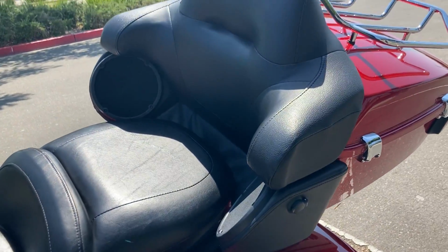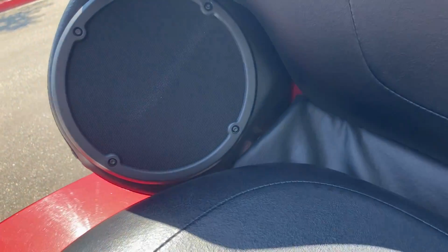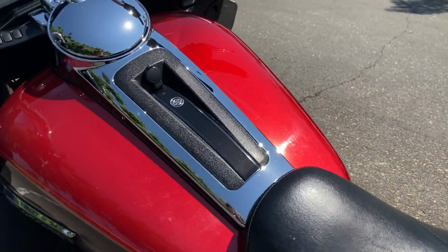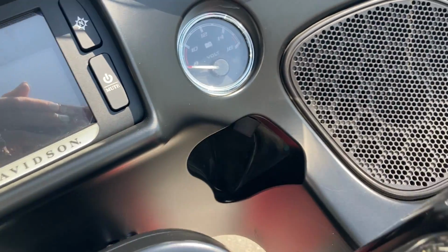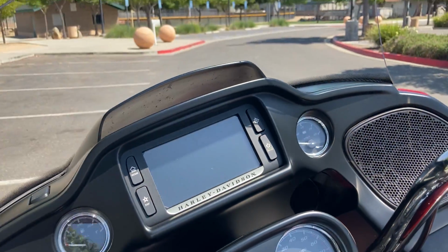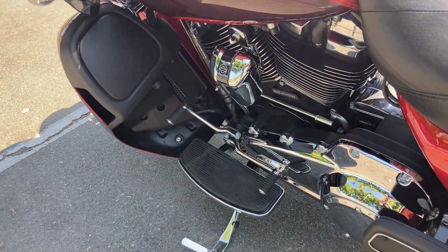Really comfortable passenger backrest with some speakers in there as well. And we have speakers on the front. Nice tall windshield. And we also have that heel toe shifter.